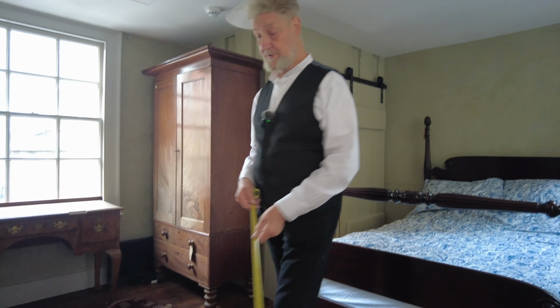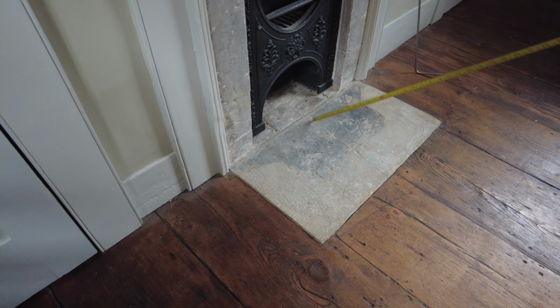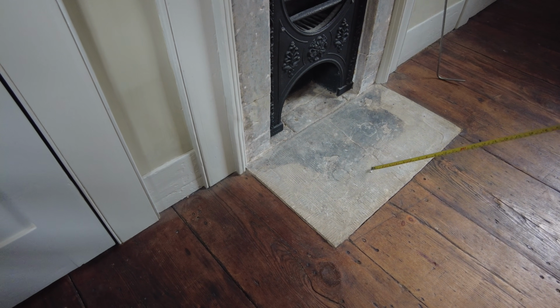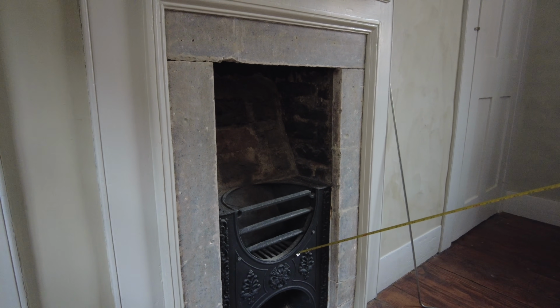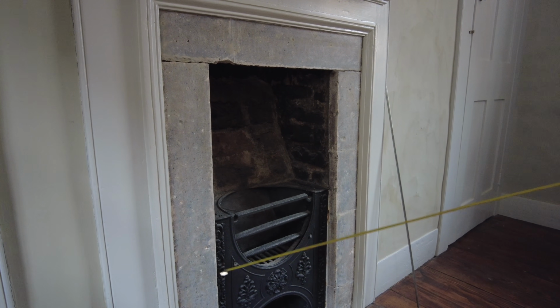The hearth was original. This hearth is quite nice because it's been honed, but it had a big crack in the middle of it, so it's in 2 halves. So we took it up and we glued it back together again, and the bricks were already in there. This came from the workshop, and I came up here and offered it in, and it just fitted.